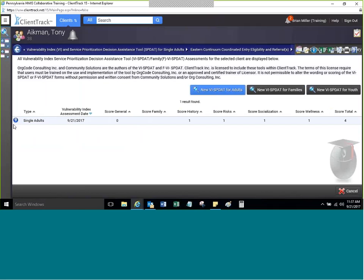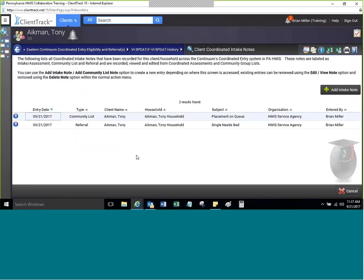So that's a good area to go into. And the reason we put you back here is for the coordinated intake notes. We do highly recommend that, for any contact you have with the client or each stage, you go and enter some intake notes to explain what's going on or where you last left the client. Because as we can see here, we've got the referral that we sent out.